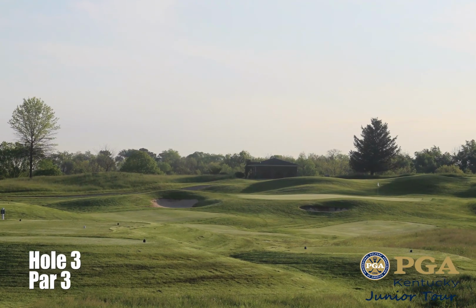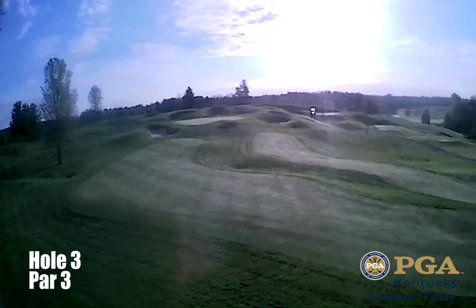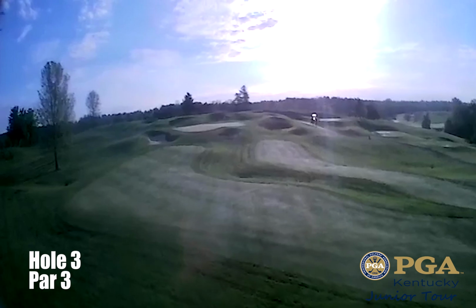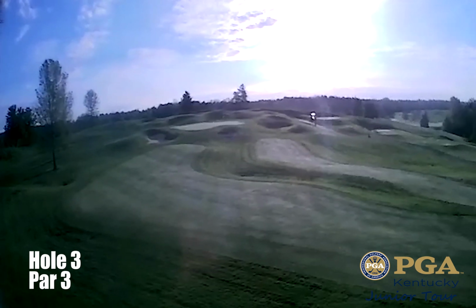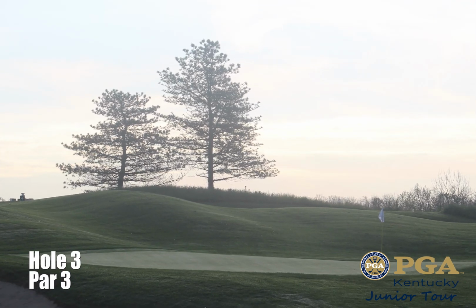The third hole is a challenging par 3. It's important to be on the correct half of the green, and a shot that goes over the green will yield a very difficult up and down. Par is a good score on the third hole.